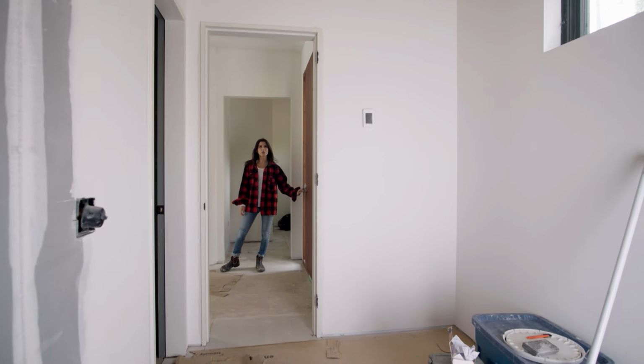Ooh, let's see this. Whoa, look at the cedar. Everything is looking great now, but this bathroom has been riddled with challenges from the start.